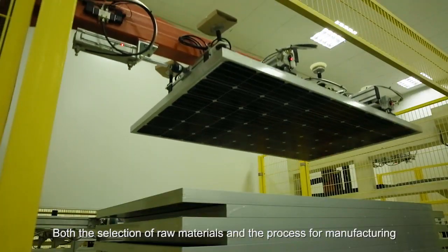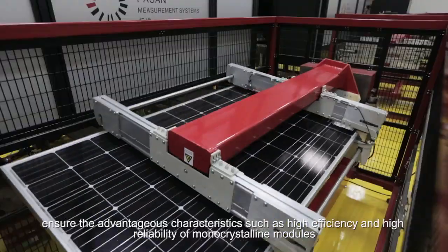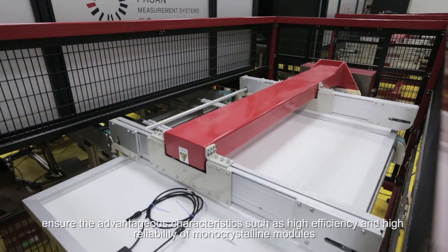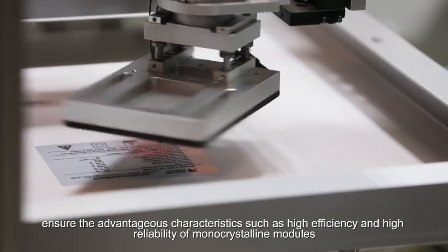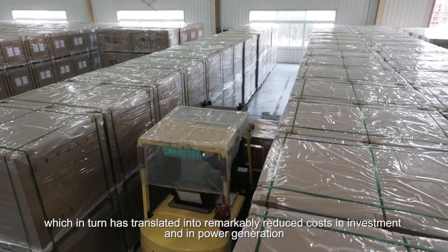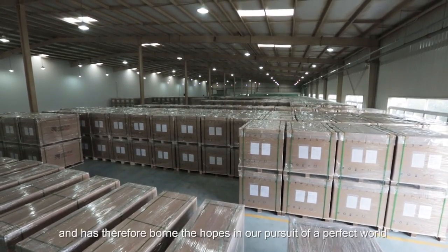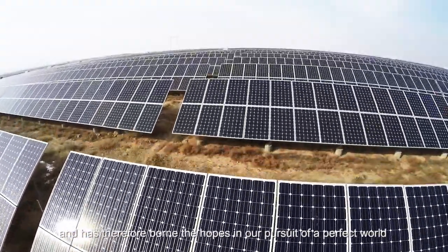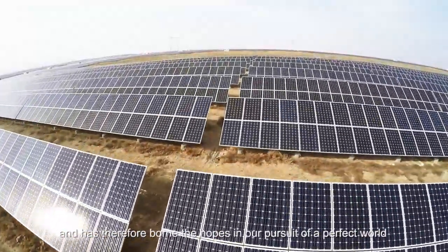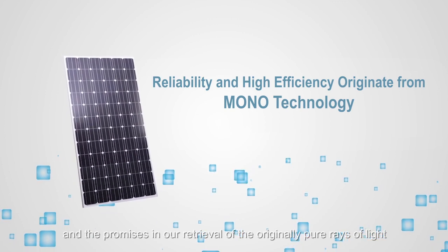Both the selection of raw materials and the manufacturing process ensure the advantageous characteristics such as high efficiency and high reliability of monocrystalline modules, which in turn has translated into remarkably reduced costs in investment and in power generation, and has therefore borne the hopes in our pursuit of a perfect world and the promises in our retrieval of the originally pure rays of light.